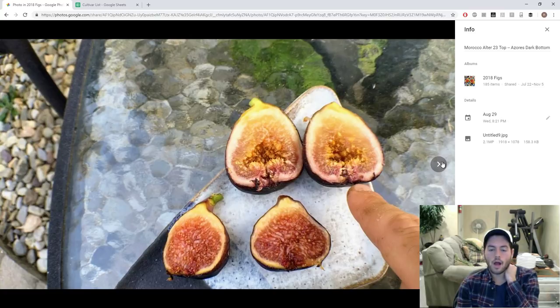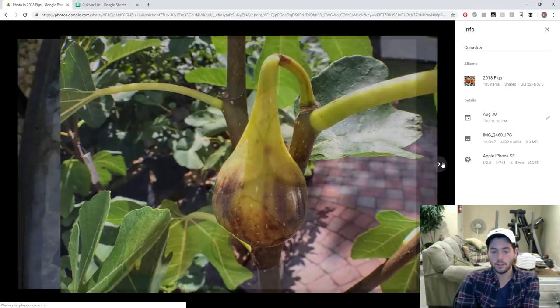Here we have Morocco Altar 23, which is brown turkey compared to Azores Dark. This is not the same thing as brown turkey, but it's so close that it's probably a closely related strain of brown turkey that Harvey sells at Figaholics. The difference between Azores Dark and this fig is quite different. And I was supposed to do a video on these two figs, but I never got around to it. Comparing a really great fig like Azores Dark to a brown turkey.